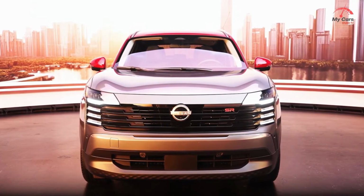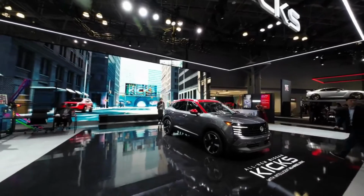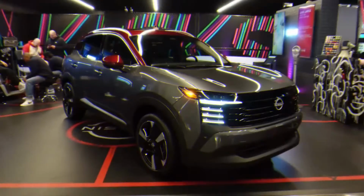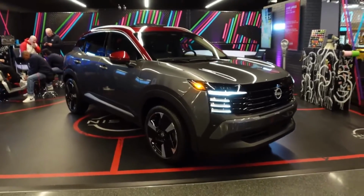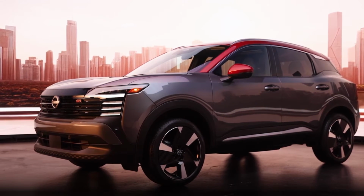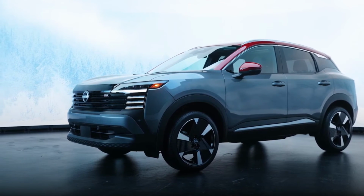Last time around, the Kicks was doing pretty well for itself, clocking in at 31 miles per gallon in the city and 36 on the highway. Not too shabby, eh? But with the latest model beefing up to around 3,000 pounds and sporting a larger gas tank, we're all wondering if it'll keep up those numbers. We have yet to get the exact miles per gallon details, especially since this new engine is stepping in. But let's take a guess, considering the old 1.6-liter engine was a bit of a gas sipper. Throwing in a more robust engine and possibly all-wheel drive into the mix, we're bound to see some shifts in those numbers. To help ease any potential miles per gallon blues, the new Kicks is getting a bigger tank.